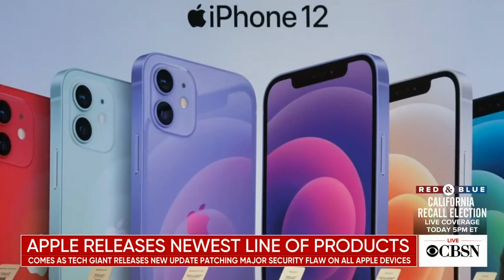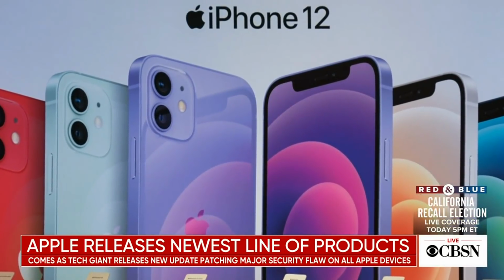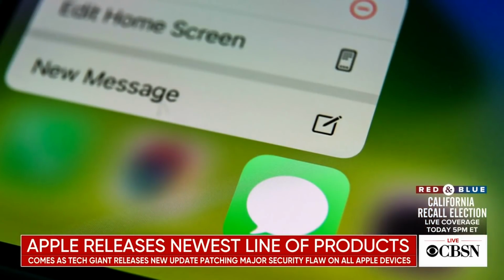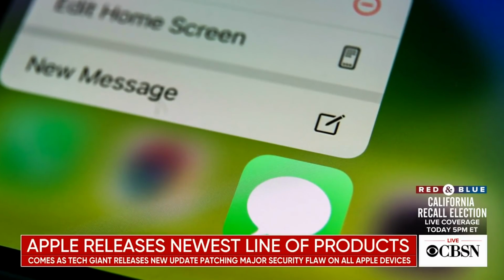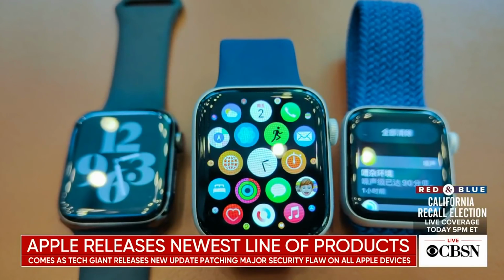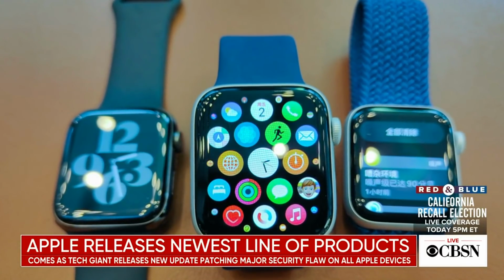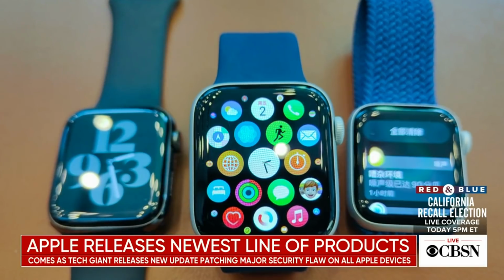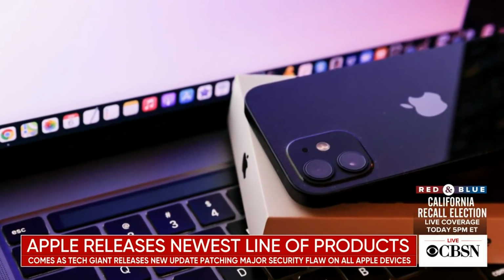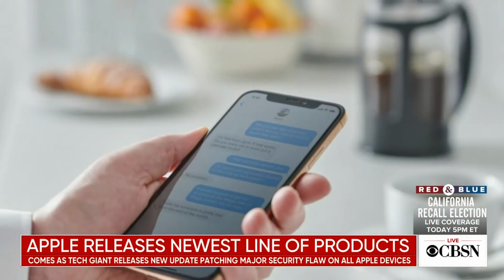Apple is releasing its newest line of products and technology, including the highly anticipated iPhone 13. And while today's event is supposed to be a time of excitement, it comes as the company is releasing a software update to fix one of the most serious security flaws the tech giant has ever faced. Researchers at the University of Toronto's Citizen Lab have discovered a vulnerability in Apple's operating systems that could allow hackers to access any Apple device without action from its user.